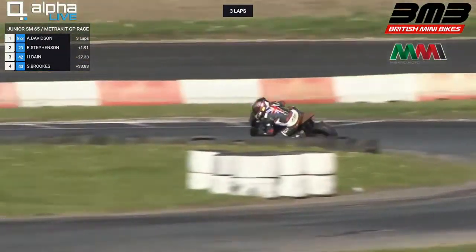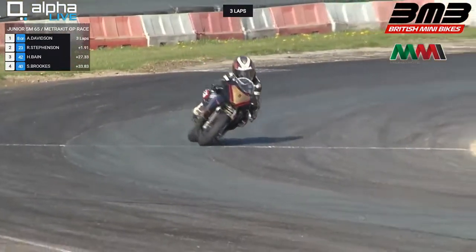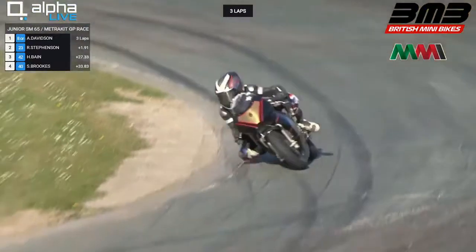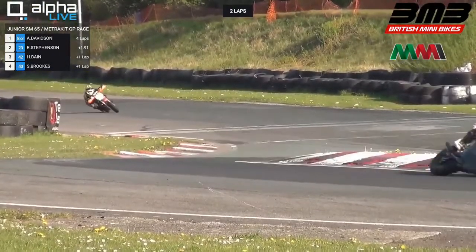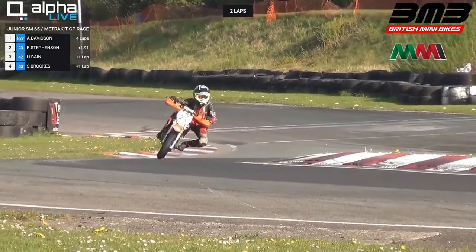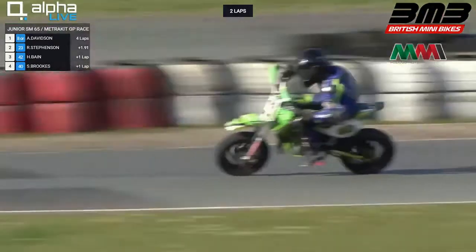We are two laps remaining as he comes round to cross the start and finish line. Four down at the end of this one. And there we go. No fastest lap this time round. Reece Stevenson comes through behind him. How's the gap looking now?